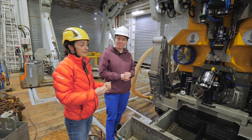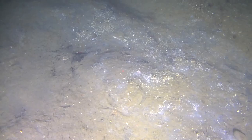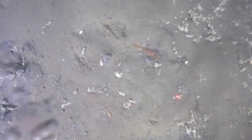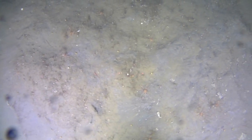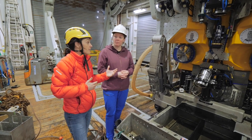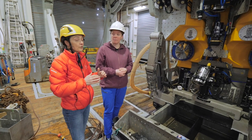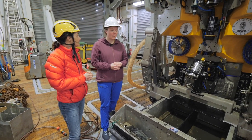We know now that this peculiar environment is characterized by patches of bacterial mats. We can also have, for example, tube worms, and other organisms living in connection with these biogeochemical processes that occur at cold seeps, like bivalves or clams or gastropods. But other organisms can also take advantage of the extra food source which is available at the seafloor.